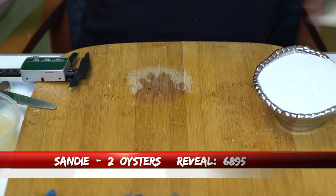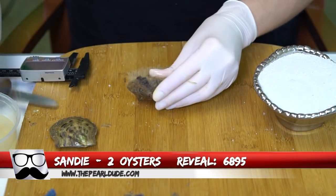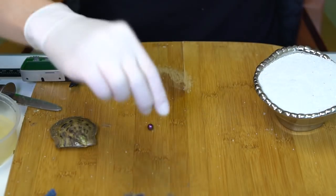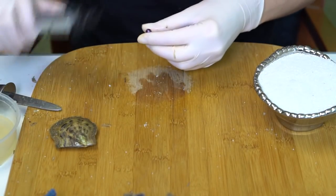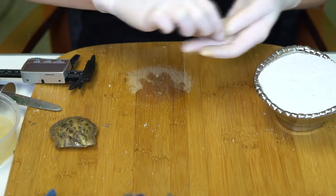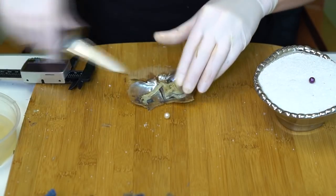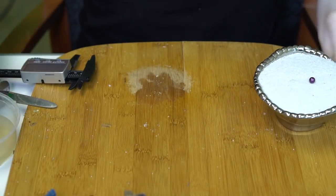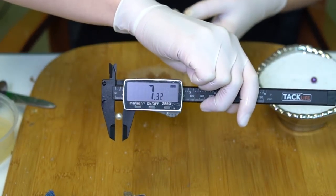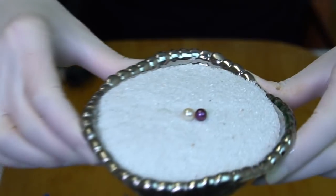Our next reveal is for Sandy, order 6895. We're going to open 2 oysters. Ooh, first one is a violet. Got 6.99. Oops, 7 millimeters. And second one is a creamy white. Has a little bit of a silver undertone to it, making it really shiny. 7.32. Great colors. Congratulations, Sandy.